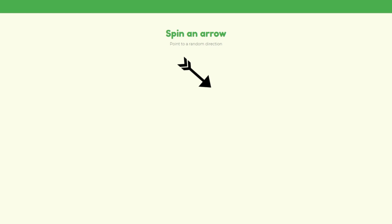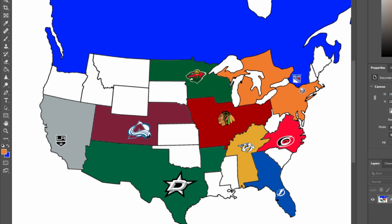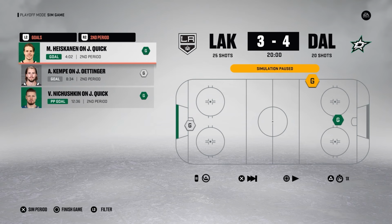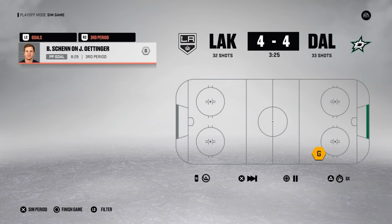This team's going to be taking their talent southeast, so they're going to have to match up against the Dallas Stars. Dallas and LA are going to be exchanging goals in the first period, so we're entering the intermission with a 2-2 tie. The scoring would continue into the second period, but Dallas now has a 1-goal lead with the help of a Heiskanen goal with 4 minutes left in the period. Braden Shen's not going to allow the LA Kings to fall, though.